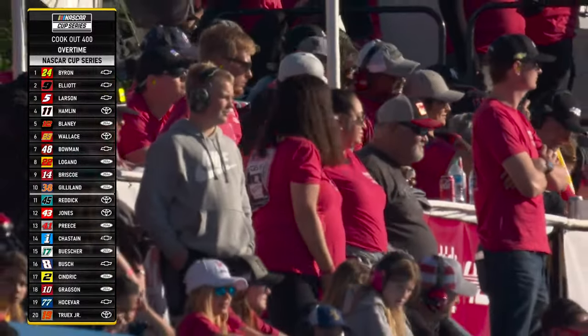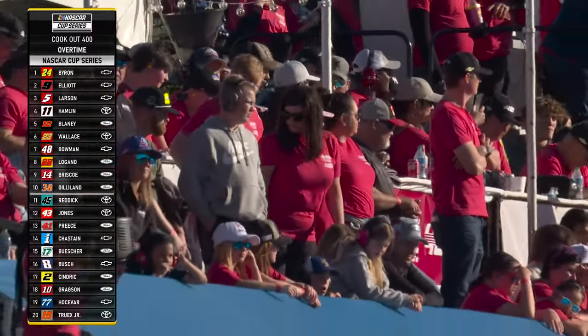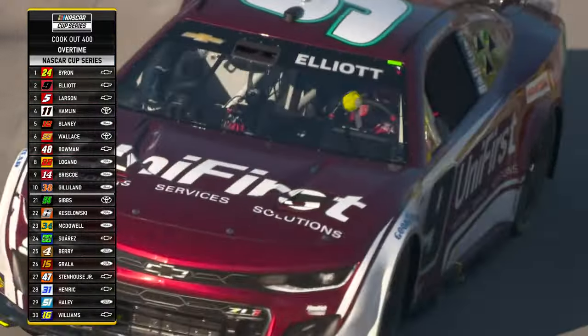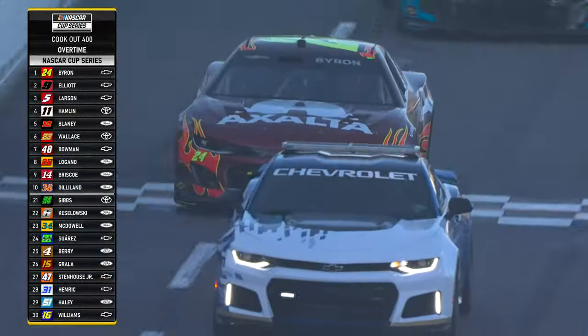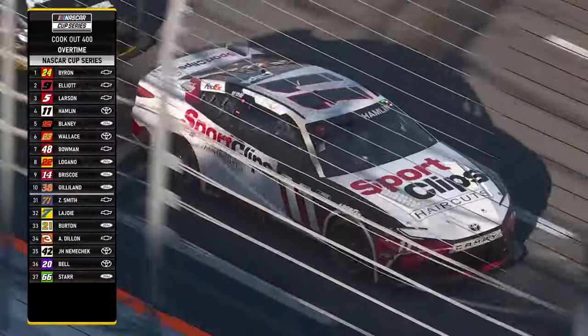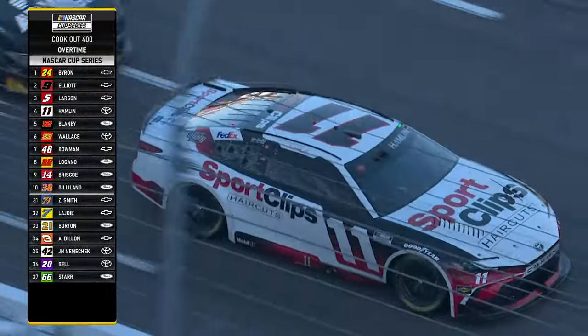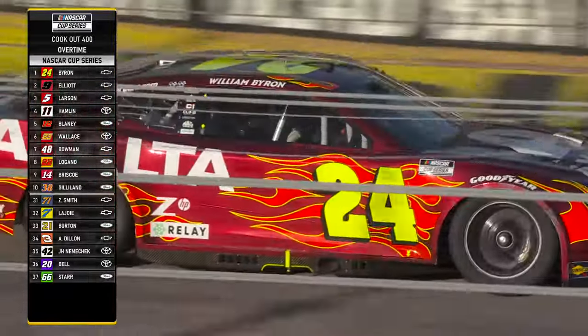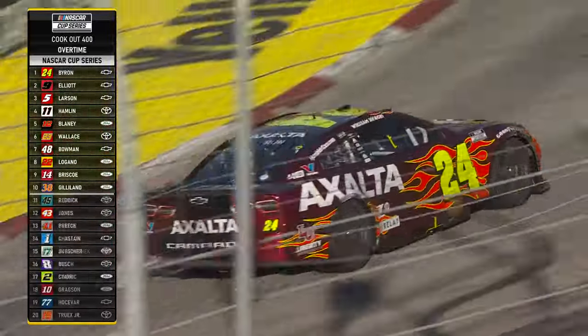Well, with these Next Gen cars, they're just so tough that you can do a lot of pushing and a lot of shoving, and those noses and tails are still going to be fine. So this is going to get as physical as any race that we've seen so far. The bad news for William Byron, your leader, is the caution came out with three laps to go. The good news, if you're Rick Hendrick, is all three of your cars are running 1, 2, 3. You've got three shots at this.